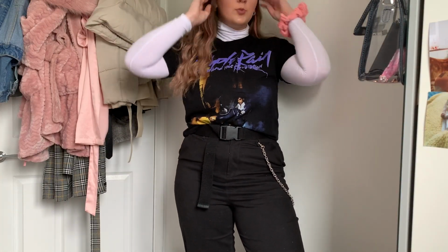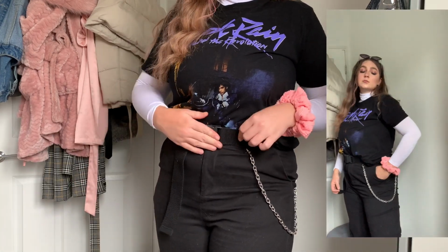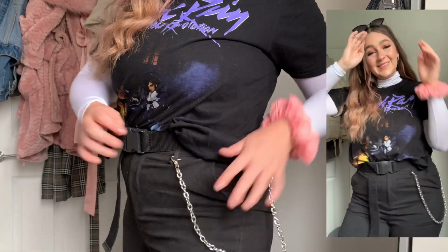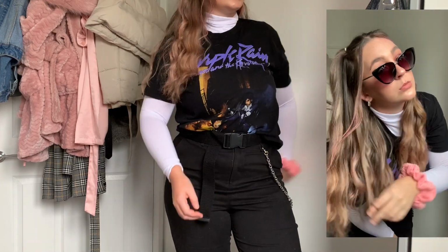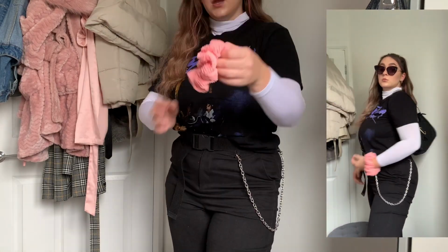So to complete my e-girl transformation, I obviously need a cute outfit. So I feel like we should go and try and find one. Let's go get me an outfit. Okay, so this is the look I ended up coming up with. I just got these cargo trousers on with this seat belt buckle belt. These are actually from TK Maxx with a little chain and then a long sleeve funnel neck with my Prince top, which is from Primark, and then I also added a pink scrunchie kind of to match in with the pink hair and the purple in the top.